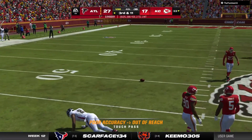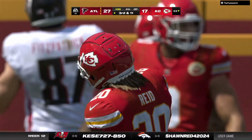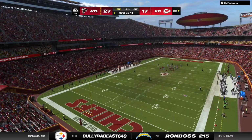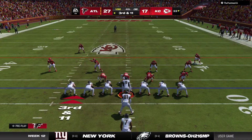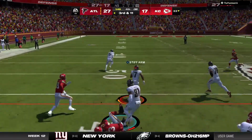They try to throw on 2nd down, but this one is incomplete. I see the surprise in your face there, partner. That is a rare incompletion from him. He's been on point this entire game. He has percentage completion-wise way up, not that time. An incomplete pass on that last play, and that means they'll need to come up with something here on 3rd down. Robinson, he'll try the left side.